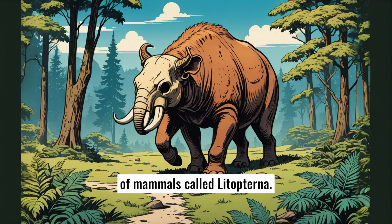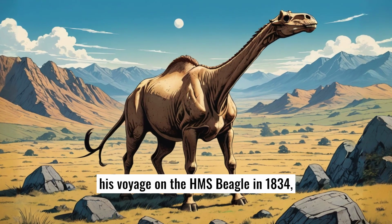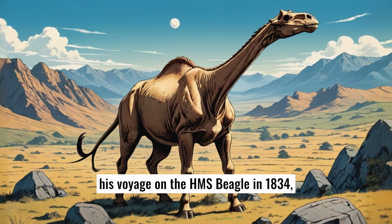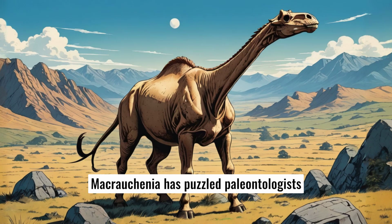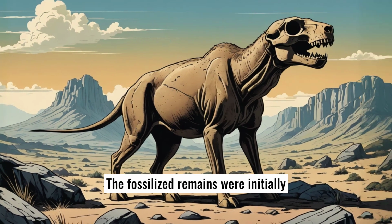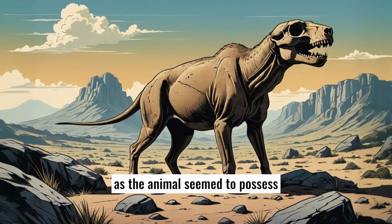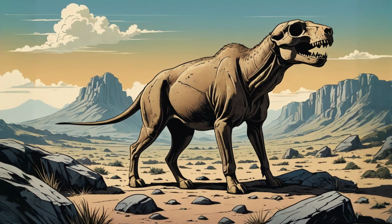of mammals called Litopterna. First discovered by Charles Darwin during his voyage on the HMS Beagle in 1834, Macrauchenia has puzzled paleontologists for nearly 2 centuries due to its unusual combination of features. The fossilized remains were initially difficult to classify, as the animal seemed to possess characteristics of several different mammalian groups.